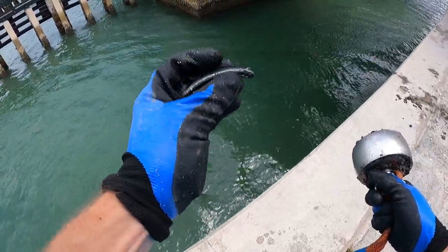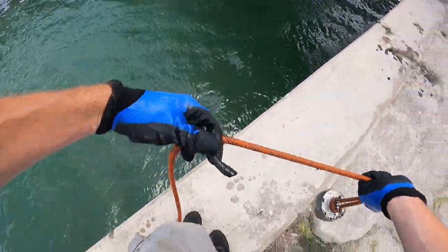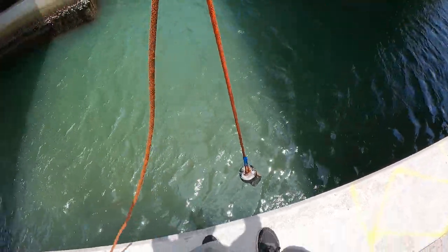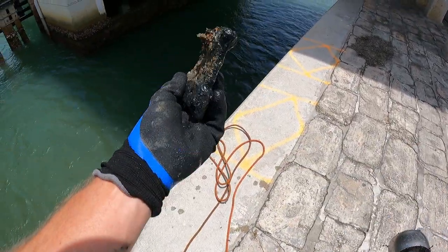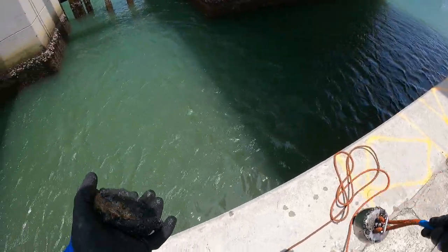Looks like part of a handlebar to a bike or something. Get stuck in some rocks. What do we got? Okay. Like some old part of construction, some steel or something. I'll take it.